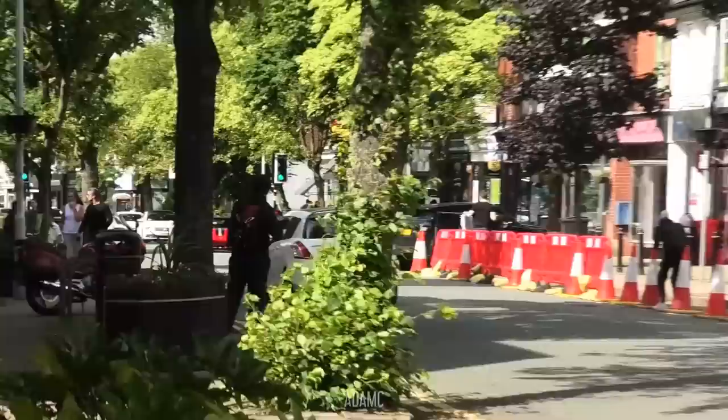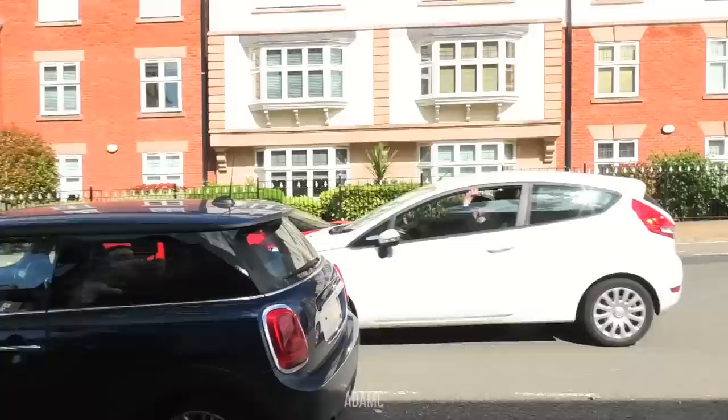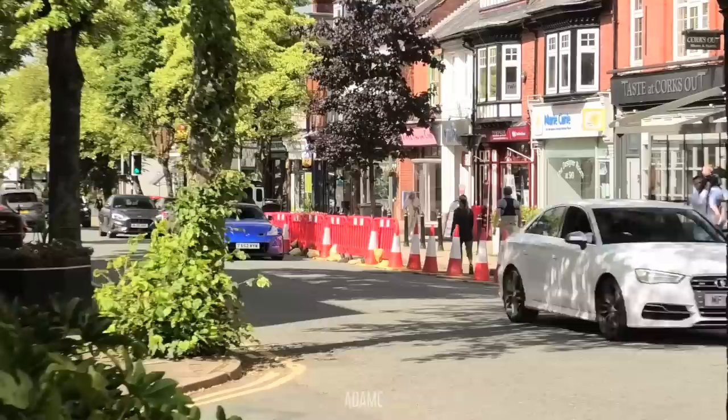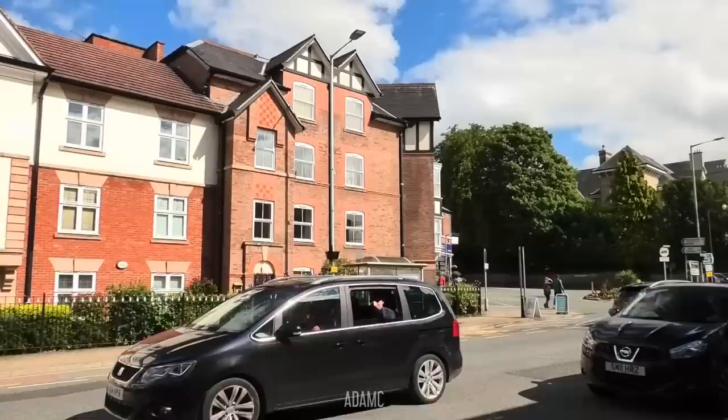We can just literally sit down at the bar, spot some yellow Cayman GT4s, combo with the 488 Pista as it cruises by. There we go. There's the shot. Got a DBS. Yes, someone knows what's up. A 357. That is a wide body one with a wing. That's got a Rocket Bunny kit.